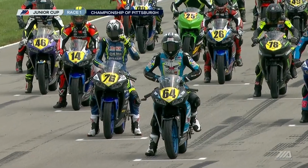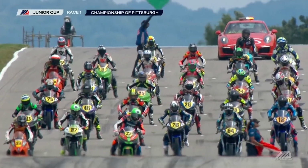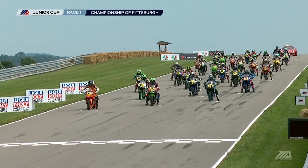Rachel at the front. So we're getting ready to go. In the top 3 rows, the 9 riders, 7 of those riders have been on the podium before. So we're getting ready to get race action underway.